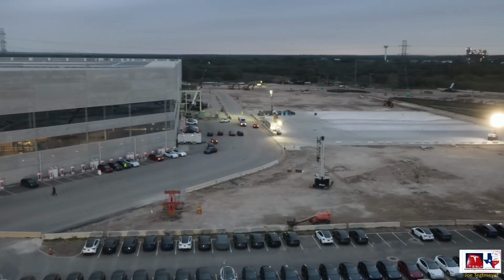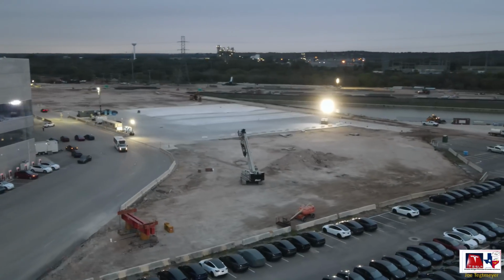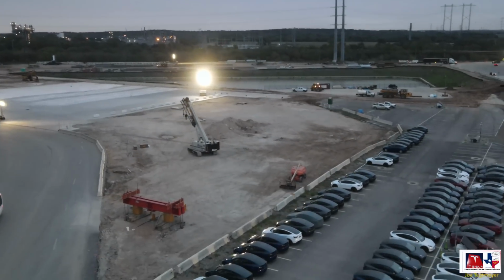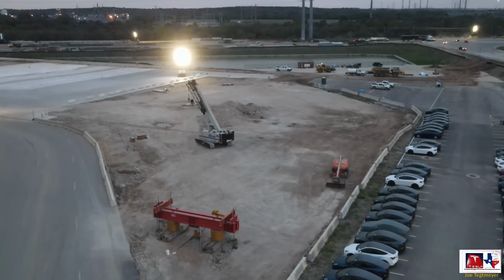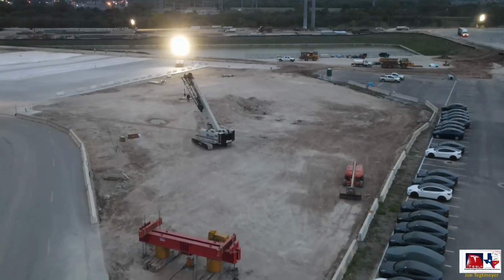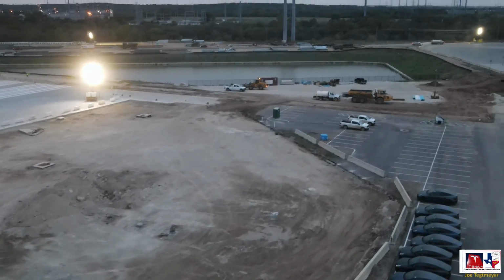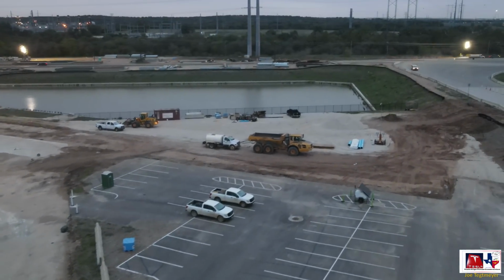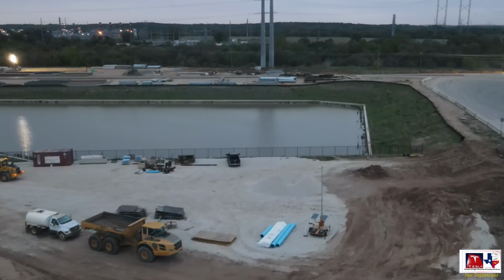But as you notice, there are no more Model Ys, or virtually no more Model Ys in that middle section where the concrete is being saw cut and removed. Also, I want to show you here the test rig that is testing the strength of the soil. That red and yellow device has been moved over to the northwest corner of this section, so they are testing different areas to find out what kind of reinforcement for the soil will be needed.